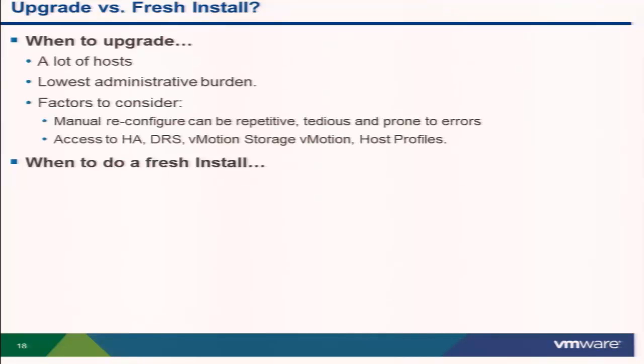So you would do the upgrade when you have a lot of hosts, because there's a lot of administrative time to do the fresh install over and over and over again for your entire environment. Factors to consider if you're doing the upgrade: you can totally take advantage of DRS, vMotion, storage vMotion if you need to, and we'll talk about how that can help you, go through that in something called a rolling upgrade with a nice little animation.